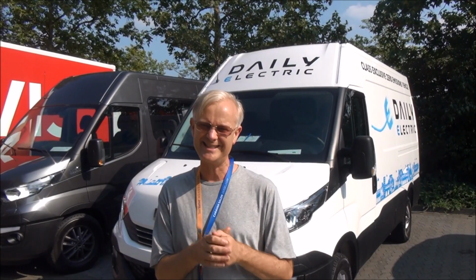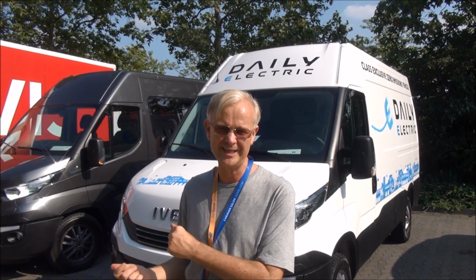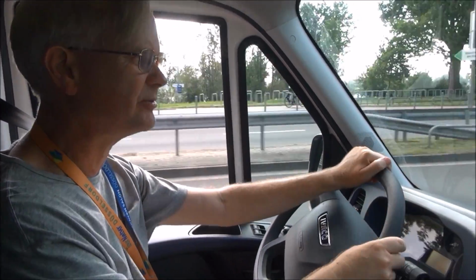Now, this is the first time I've driven an electric vehicle in 20 years. I have never driven an electric van. The one 20 years ago was a Renault 5, so this is quite exciting for me, and I hope that you'll stay with me. If you've never driven an electric car before, it's like a toy. I remember this the first time I tried. This was 20 years ago, as I said, and it's like something in a fairground.